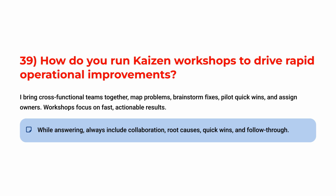How do you run Kaizen workshops to drive rapid operational improvements? I bring cross-functional teams together, map problems, brainstorm fixes, pilot quick wins, and assign owners. Workshops focus on fast, actionable results. While answering, always include collaboration, root causes, quick wins, and follow-through.